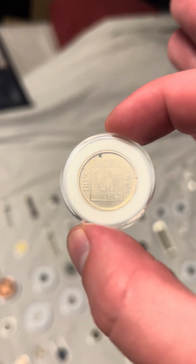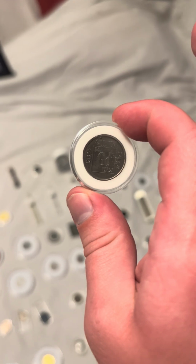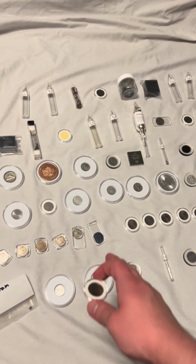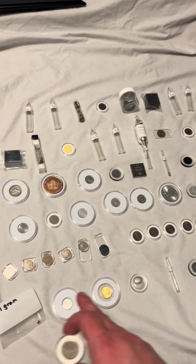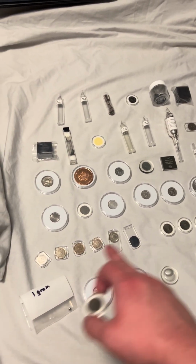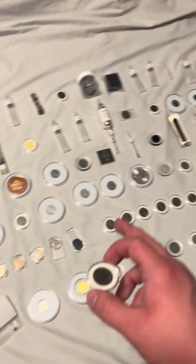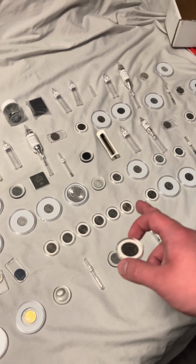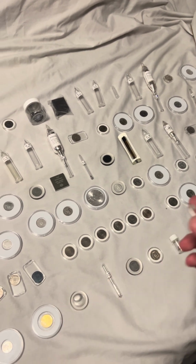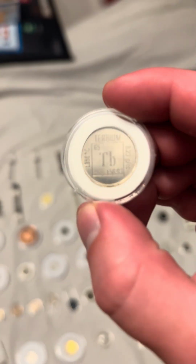Element number 64 is gadolinium. Like I said, ferromagnetic under a certain temperature. Obviously, it's stable. Non-reactive with oxygen. These first lanthanides are kind of reactive with oxygen. That's why they're in ampules. But then gadolinium and after are not in ampules because they don't really react with oxygen for some reason. I don't know why the break is at gadolinium, but whatever. 64.